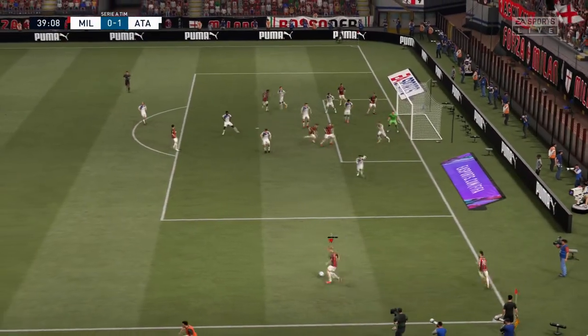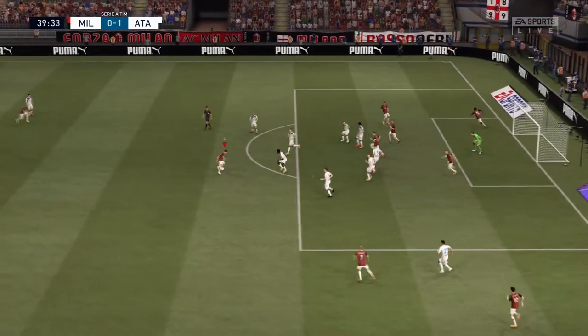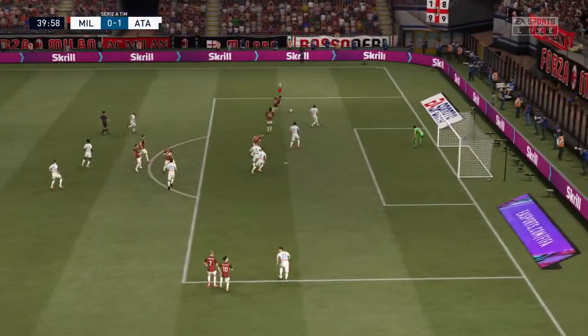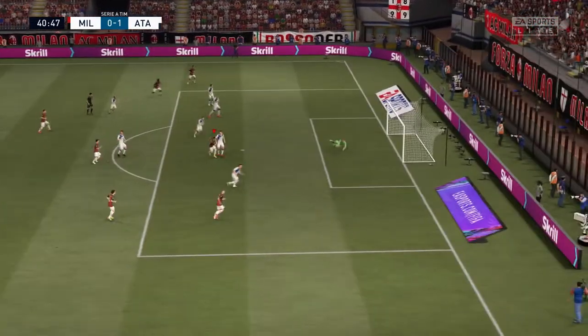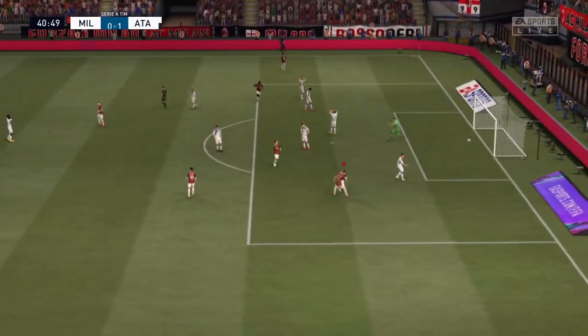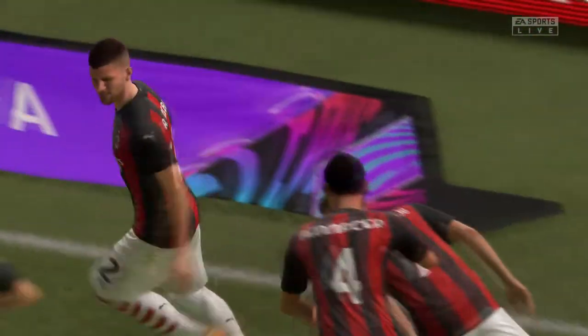Now, how about the short corner? Bennacer. Kessié. Surely the equaliser. A goal! Real excitement. A back and forth type of game. Now they're level.